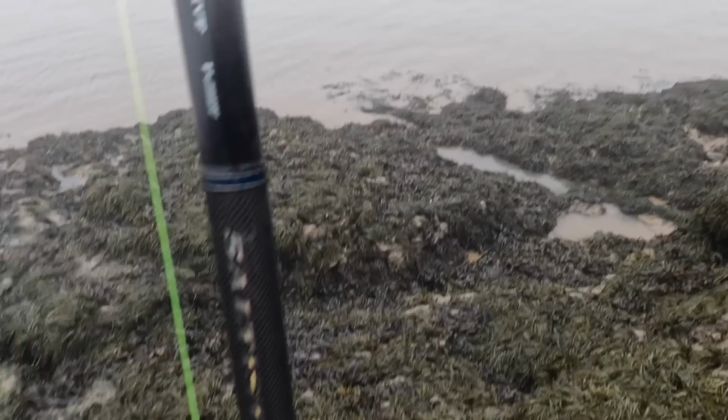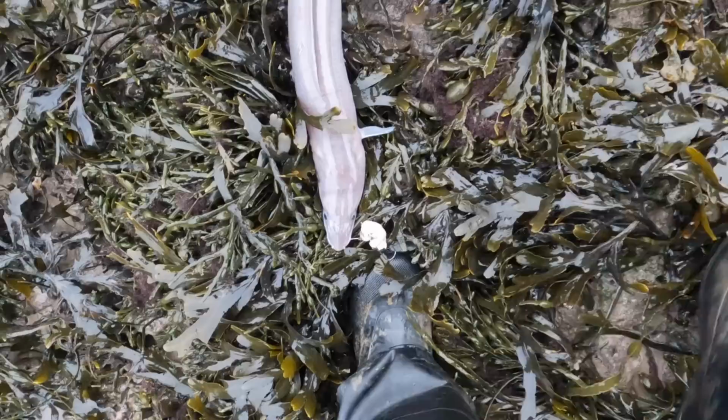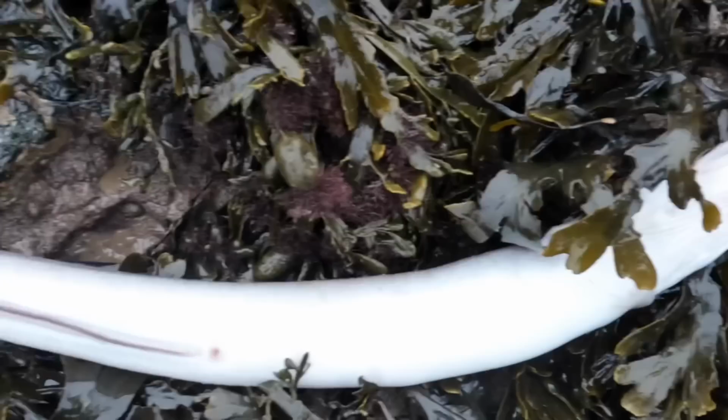Right, I'm just going to get him on there, and I'm just going to get a disgorger, and I'll unhook him down the bottom. Well, here we are, it's a conger. He's probably 2.5, 3 pounds, gave a good account of himself.